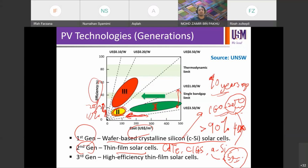As a result, people thought, why don't we come out with a third generation? We use the very same amount of material. That means on the cost curve, on the x-axis, you are still there, cost in dollar per meter squared, for example, same amount of material, but push the conversion efficiency a lot higher by another 10 to 20%. That will give you the third generation solar cells, which are high efficiency but based on thin film solar cells. They're based on a similar amount of materials, or in fact lower, but the efficiency is at least 10% higher. So this is the history of first gen, second gen, and third gen. We still call them first gen, second gen, and third gen now, right?